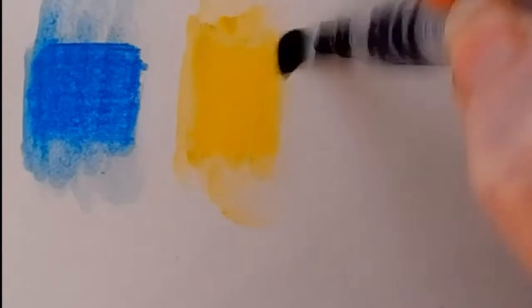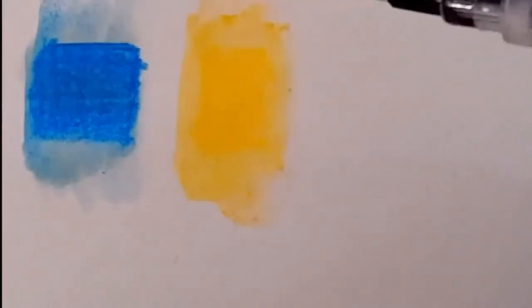And of course the yellow does move as well. Not a lot. If I scrub it, yes, it's going to move. It's going to move a lot if I scrub it. As you can see, and I've still got a bit of blue on there from the last one. So if you scrub it, it's going to move. If you put a drop of water on it, it's going to move. But if you spray it with a fixative, I don't think it's going to move a whole lot. Especially if you've burnished it.